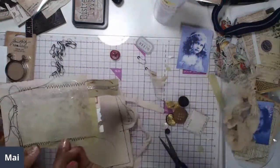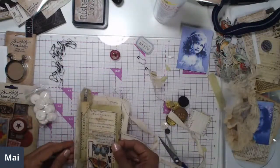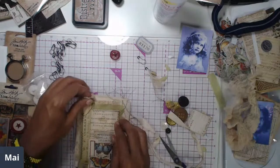I have to re-glue this, guys, because I glued it on the wrong. No, I went looking for her earlier. I couldn't find her. Miss Patricia? Yeah, I didn't see her on here.